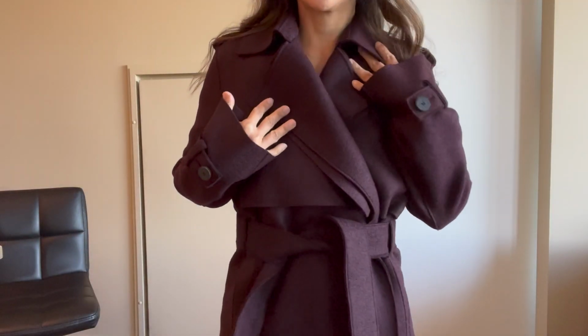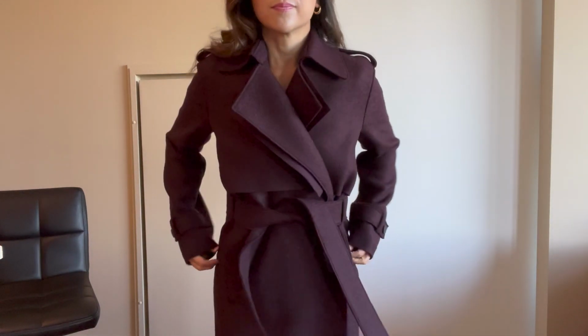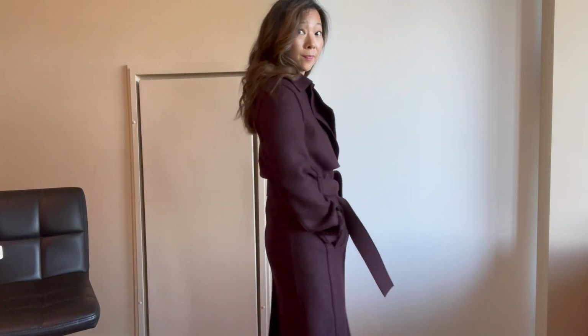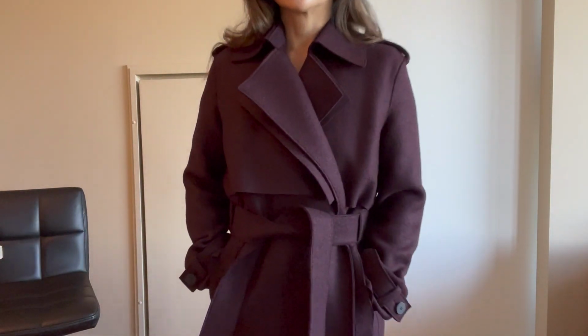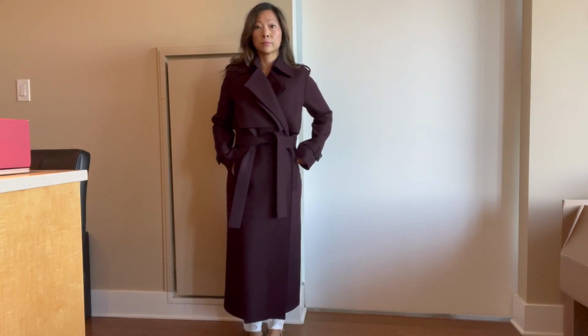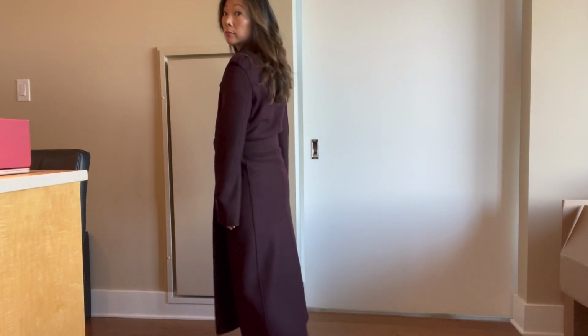It's also, I think, a raw wool. It's so gorgeous. I love these lapels. I love the whole silhouette. I love the way it feels. It's substantial and heavy, but not overbearing. It's definitely not flimsy or anything like that. It will definitely keep you warm. And it's just such a classic, beautiful color. It's such a classic, beautiful silhouette, and it just fits you exactly right.